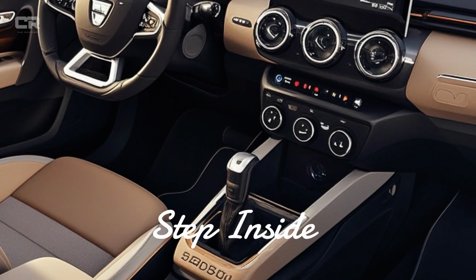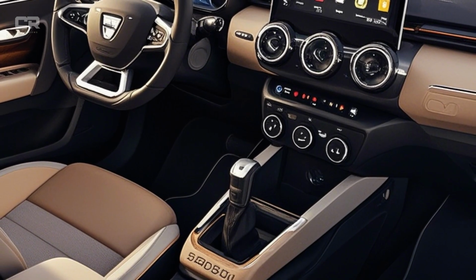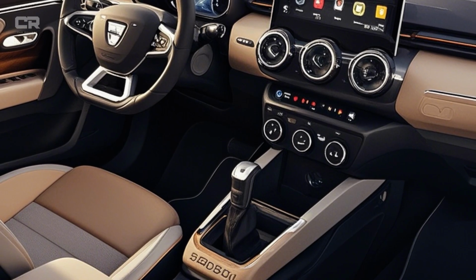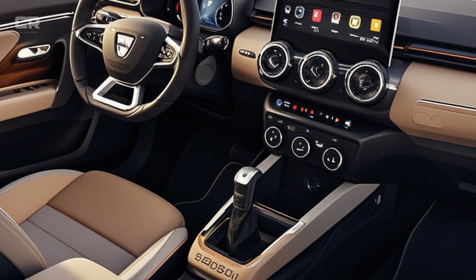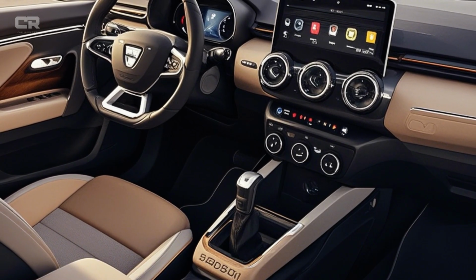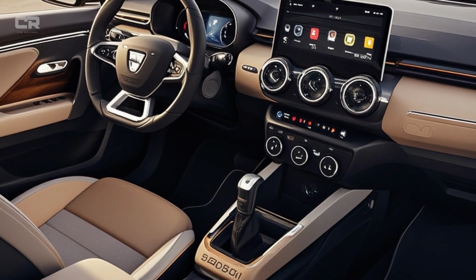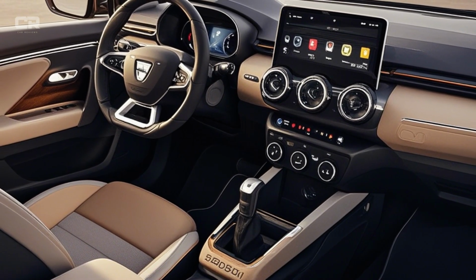Step inside the 2025 Dacia Sandero and you'll discover that, while it's still not a luxury vehicle, great progress has been made in terms of comfort and quality. Dacia has definitely listened to customer feedback, fixing many of the issues voiced about prior versions while preserving its cost-effective approach. The first thing you'll notice is the higher quality material.